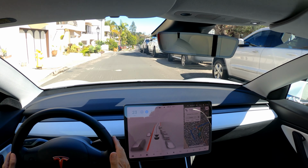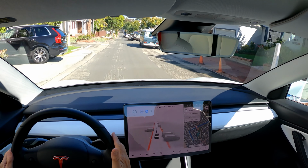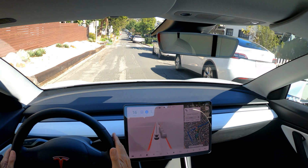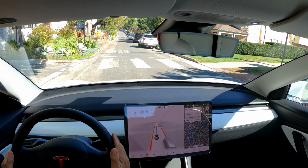As I mentioned before, I'm a little uneasy with the speed my car is going on these narrow streets. However, keep in mind that the car's neural network is very powerful and has the ability to quickly react to pedestrians or obstacles in its path.